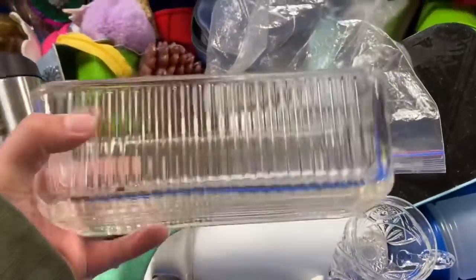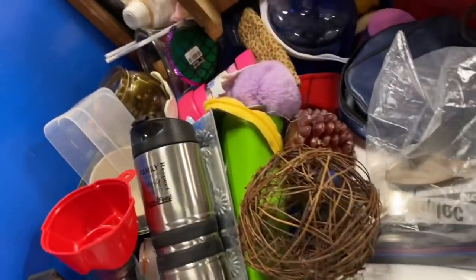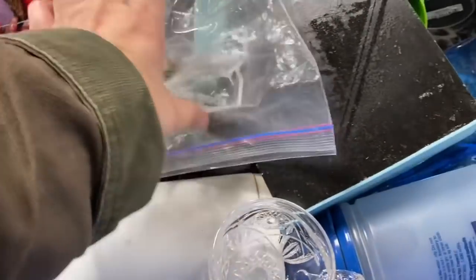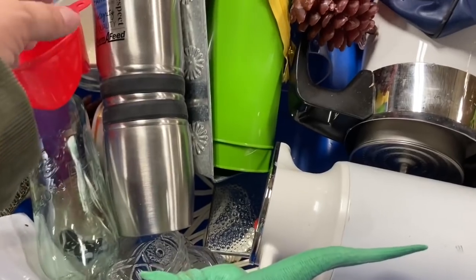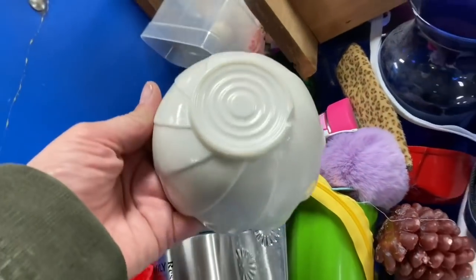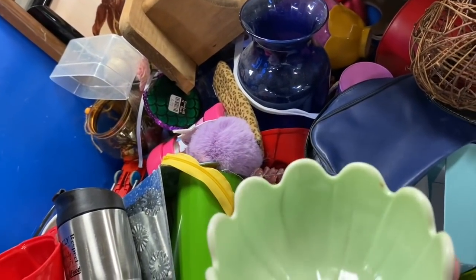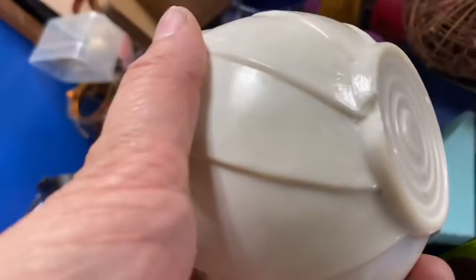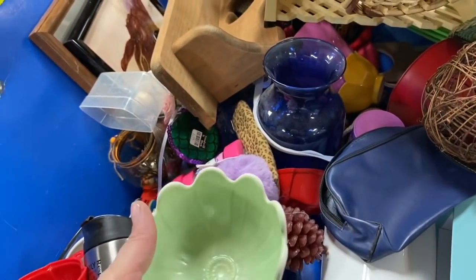I found this refrigerator dish and I was on a mission to find the lid. I thought this piece was really pretty. It did have a big chip in the bottom, but it looked like milk glass that was green on the inside. I don't know anything about it, but I did think it was really pretty and different. If any of you knows, let me know in the comments.